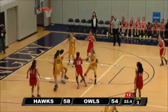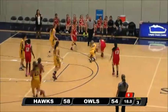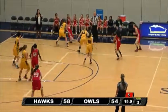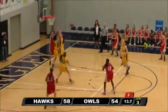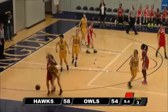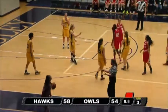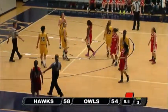That is Beasley shaking off her check. Going to the basket, a loose ball on the floor. I believe that was Nicholas who fell to the ground, or check that, LaFontaine. A little bit of 5-on-4 there for a while, but the Owls recover, scrambling after a loose ball, but it will stay with the Hawks. 8.8 seconds here remaining in the third quarter.